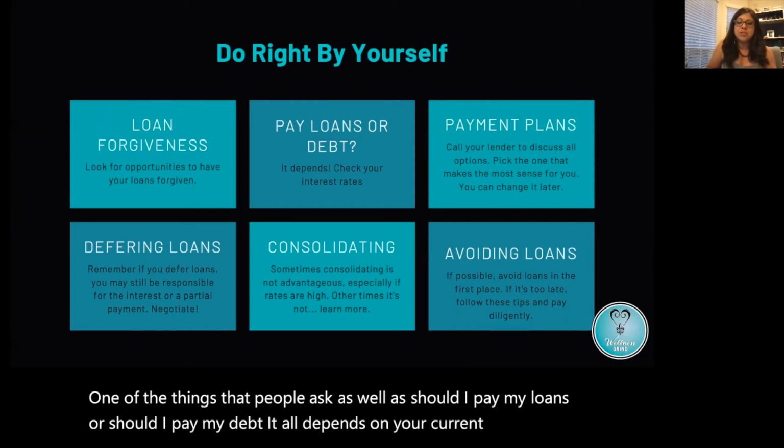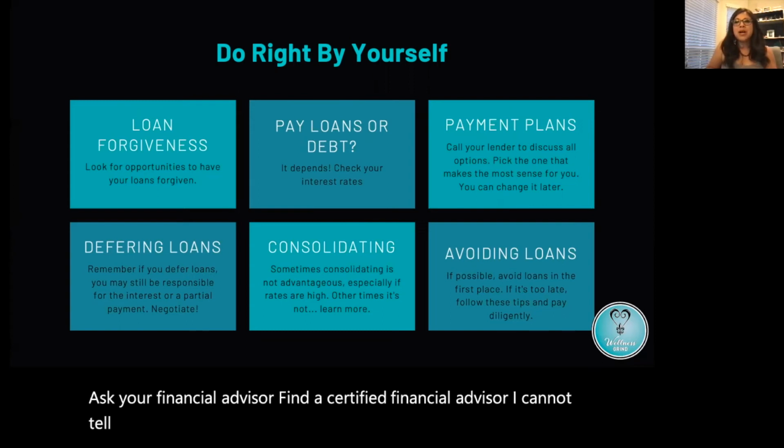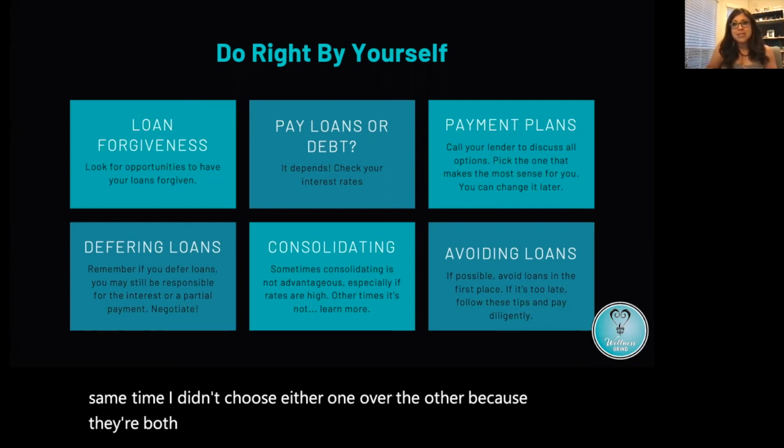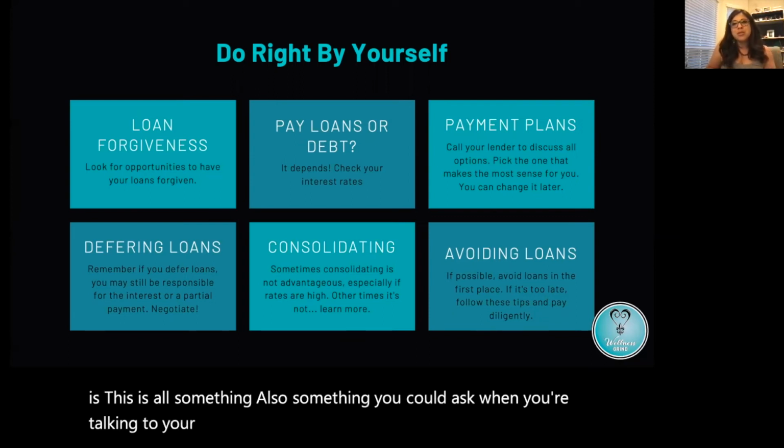Ask your financial advisor, find a certified financial advisor. I cannot tell you what to do. However, I will tell you that I pay both at the same time. I didn't choose either one over the other because they're both important. You need to know what your payment plan is. This is also something you could ask when you're talking to your lender. Your payment plan is really important.